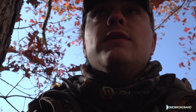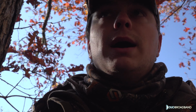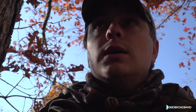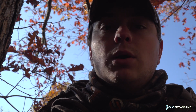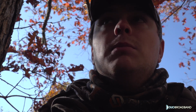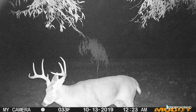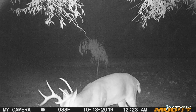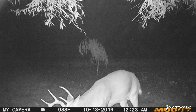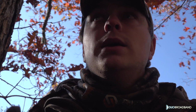Alright guys, it's a little after 9 o'clock now, and I heard a grunt behind me, back where I heard those bucks fighting this morning. And I turned around, and I saw the buck I'm here after, we call Big D, a big 8-pointer. He was following some does, and they went up the holler away from me. I thought they might circle down and come to this field, but they went back up in there. I'd say he's following her to her bed.